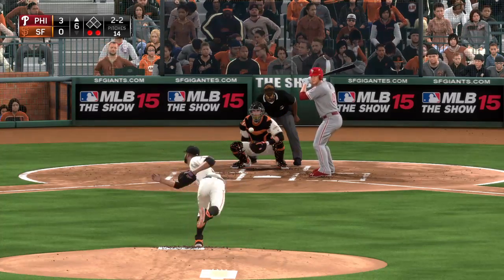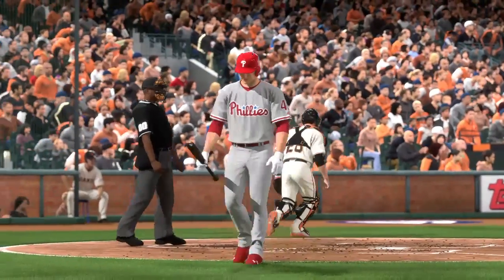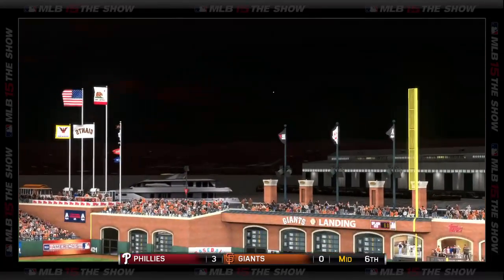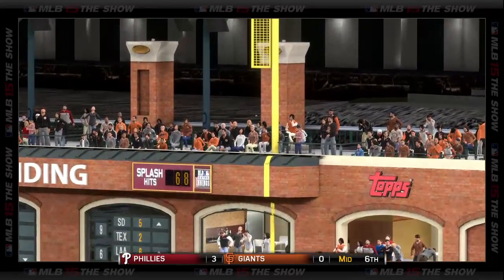Here now the 2-2. And a swing and a miss is all he could do, reach out in vain for that one, and the side is retired. One for the Phils, and it comes courtesy of this home run by Chase Utley. Bottom of the sixth is straight ahead. It's now 3-0 Philadelphia.